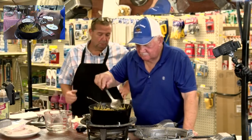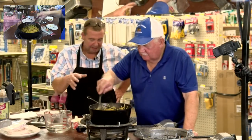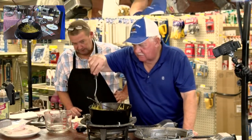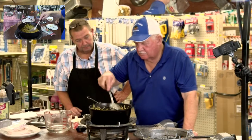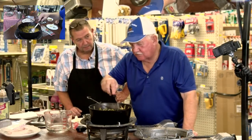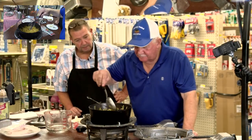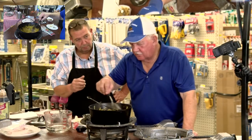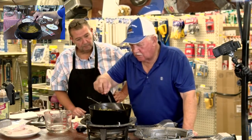So what you looking for now? You're trying to basically submerge this spaghetti down. Okay. And then I'll keep flipping it over until it starts soaking up most of the water. And if I see it soaking it up too fast, I'll just add some water. I'll put the lid on later, after I boil it for a while. Okay.